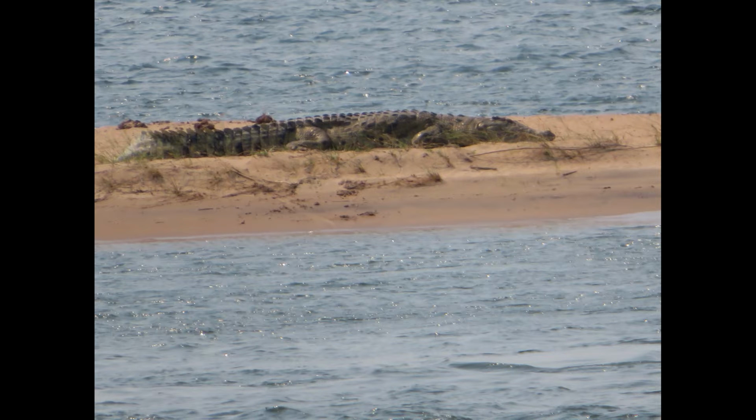So another plan had to be made, and we set up a bait on that specific island as well. So there was hope of at least attracting one of the two crocodiles to the two baits, and maybe getting a decent shot in.